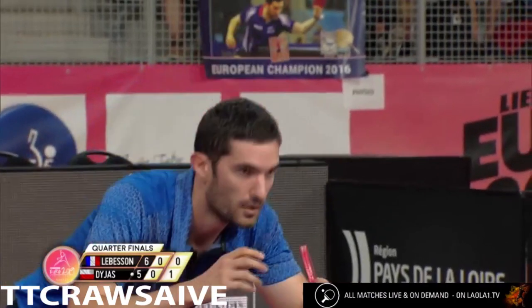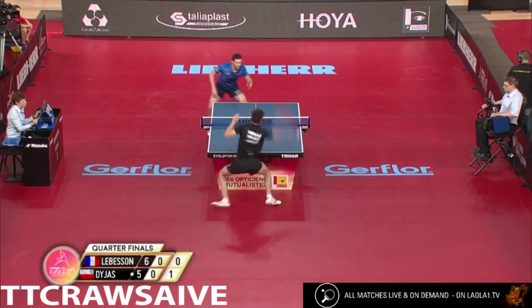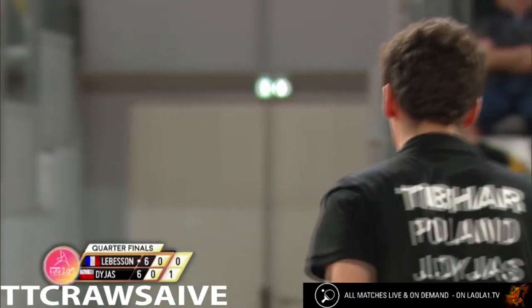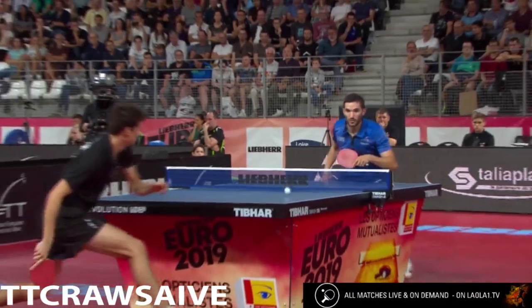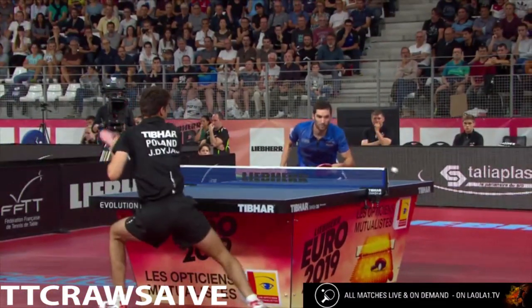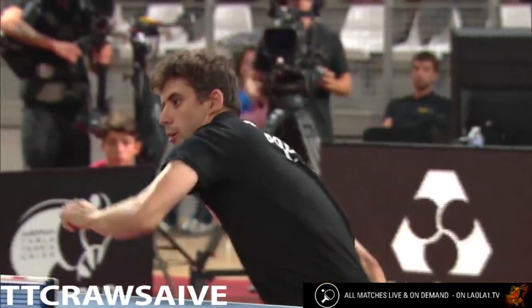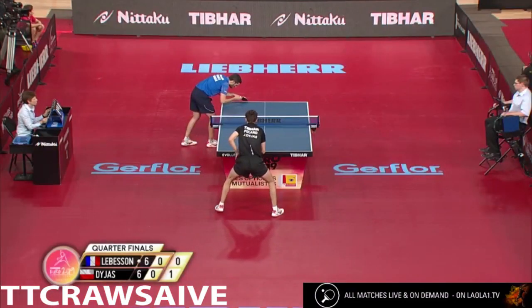Essential that LEBESSON can keep his cool, just to follow this task through. That's a swaggy forehand down the line though. Last second change, LEBESSON just doesn't have a clue where it's going. Beautiful from DYJAS. Is that an engagement ring that I see?